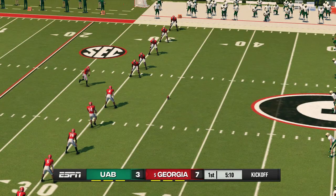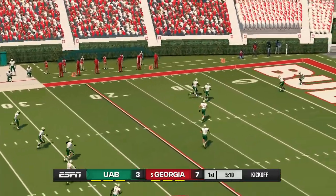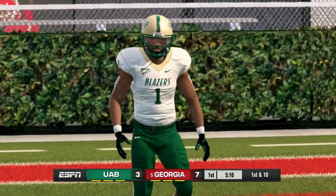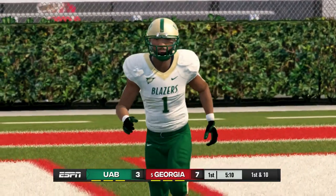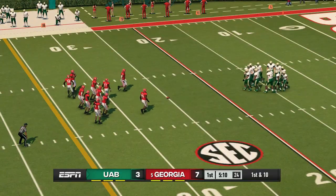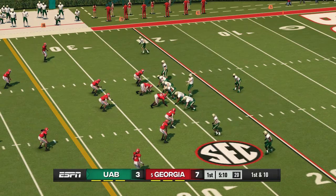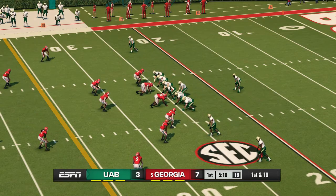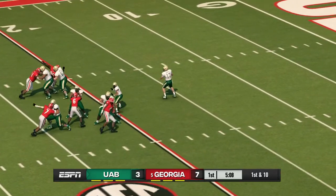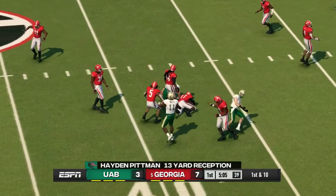Georgia to kick this one off. Nice kick, plenty of distance. This one's going to be down in the end zone for a touchback. You never like to have to play from behind, but a deficit this manageable shouldn't be in the front of their minds. They just need to go out there and play. And they make the stop at the 38-yard line.